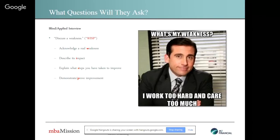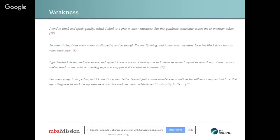We've developed a shorthand acronym here to remember how to approach these questions. We always think WISP is the way to go. Acknowledge a real weakness, the W. Tell us about the impact. Describe the impact of that weakness. Explain the steps that you've taken to improve. This is always the end of the answer. You've got to hit this. Steps you've taken to improve, and then demonstrate that improvement. Prove to us that you have actually gotten through it, right?